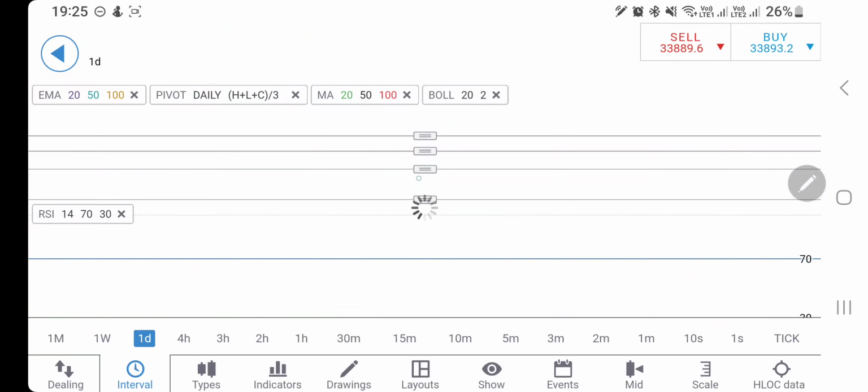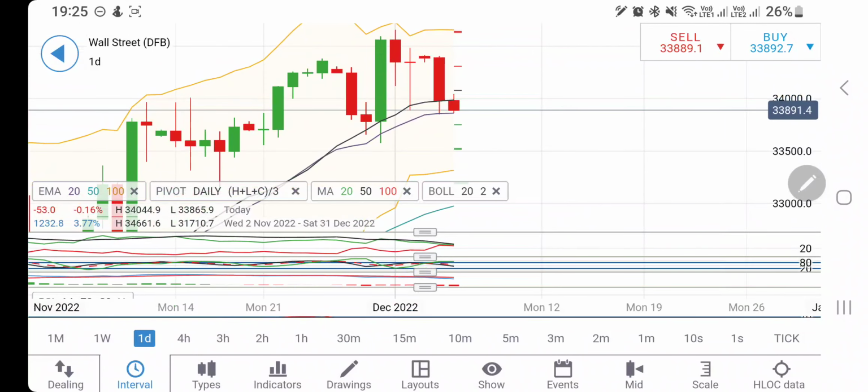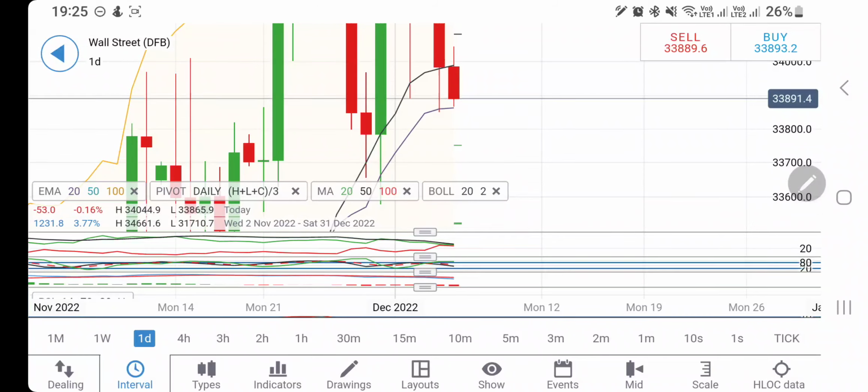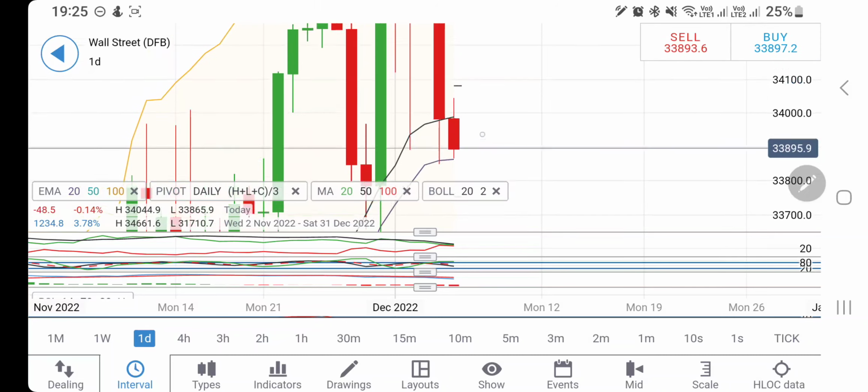RSI looking downwards, and if you look at the daily charts, on the daily charts you'll observe that yes, it has taken a shape. At the same time, look at the higher lows it is trying to show, and only if it breaches below 33,800, more bearishness can be seen. Below 33,800, certainly you can expect 33,700, which is a very good support, and below that only a good drop can be seen.